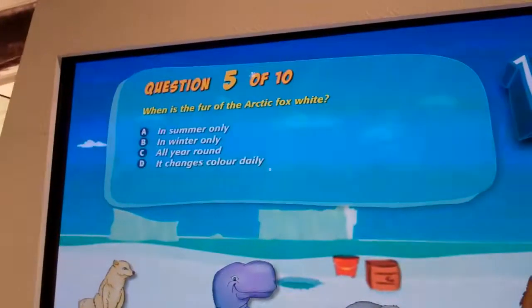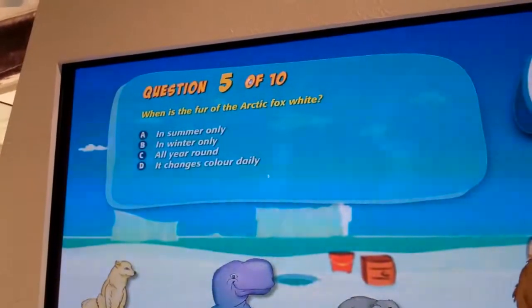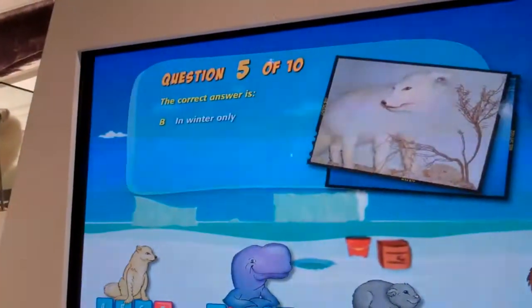When is the fur of the fox white? In the winter, all year round? I have no idea. I don't know. I'll say all year. Yeah. It changed color daily? Yeah, why not? In the winter. We're both wrong.